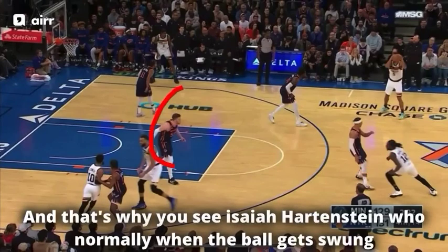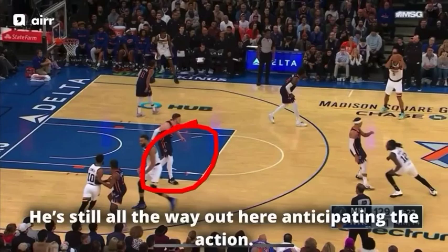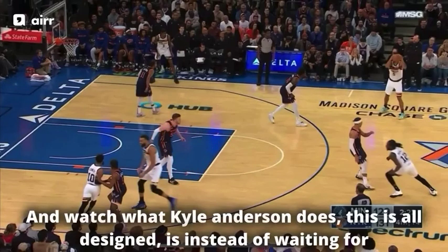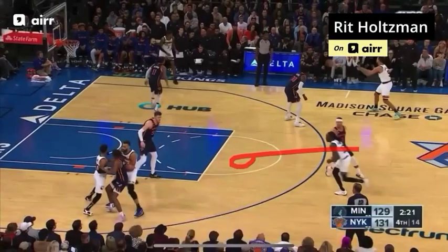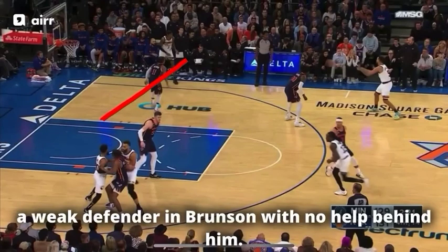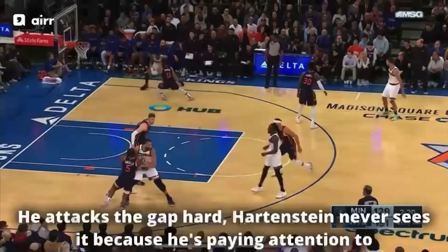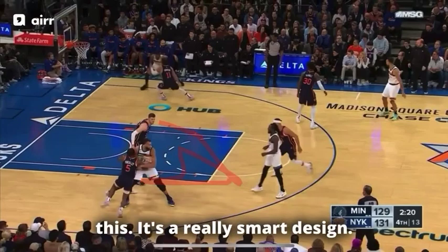And that's why you see Isaiah Hartenstein, who normally when the ball gets swung to the weak side would take a few steps into the paint to wall off the paint as the Knicks do, still all the way out here anticipating the action. And watch what Kyle Anderson does, and this is all designed: instead of waiting for anything to develop here, it's just a quick swing, and McDaniels has the opportunity to attack a weak defender in Brunson with no help behind him. And that's exactly what he does. He attacks the gap. Hartenstein never sees it because he's paying attention to this. It's a really smart design.